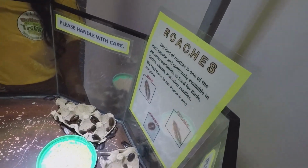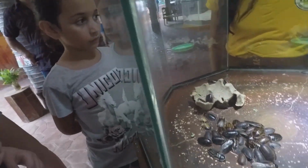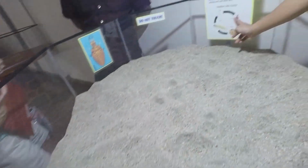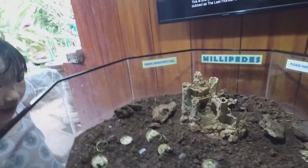Roaches. We multiply them for the food of our gecko. Oh, gross. Because ants are the primary food of alpacas. The one that we have here are just the larvae. After a few weeks, they will become cocoon and they will become insect also. And then continue the life cycle.